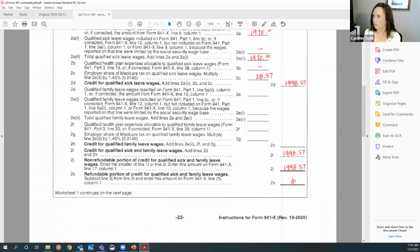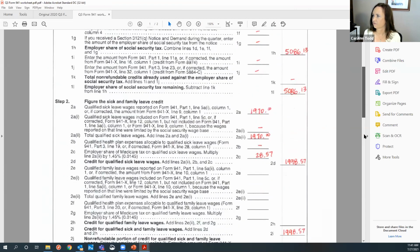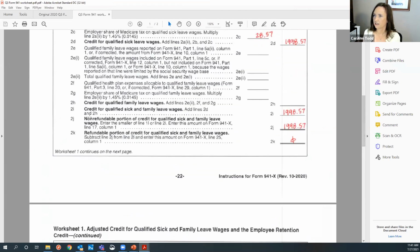So anyway, the whole purpose of this is you get down to these numbers, right here, the refundable portion and non-refundable portion. I will tell you those words mean nothing in terms of what is actually refundable. What is refundable is the math of the 941. So don't get hung up on this and say, oh my gosh, my refundable portion of qualified sick leave wages is 0. Doesn't mean anything. It's a fully refundable credit, just like the employee retention credit is.